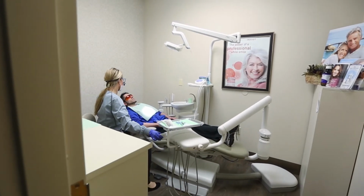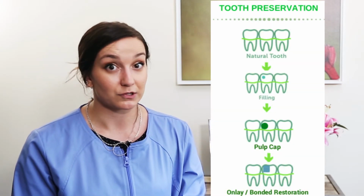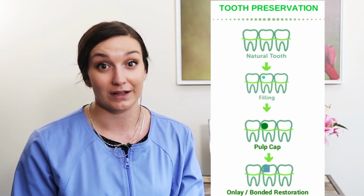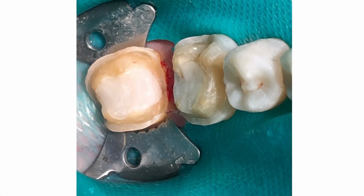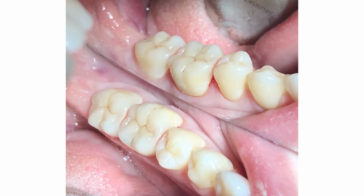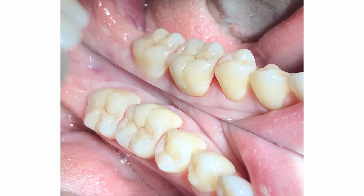But in our office, what we did was a pulp capping procedure. It took a little extra time. It saved the patient about twice as much as they would have spent getting a root canal and then a crown. And they were able to have a sealed and protected tooth. The final result was a beautiful onlay done by Dr. Urbankova.